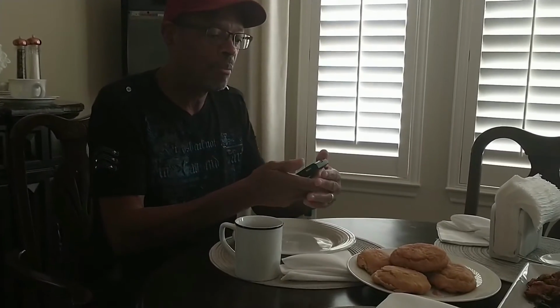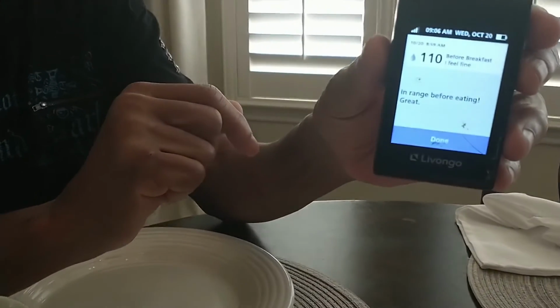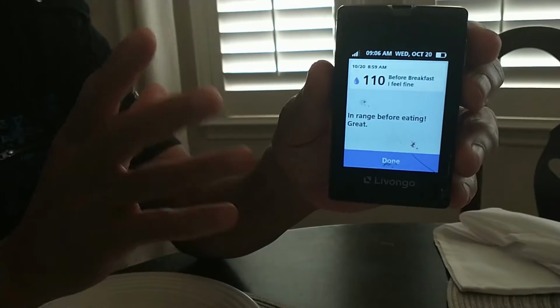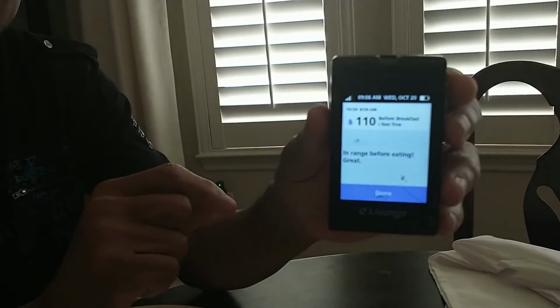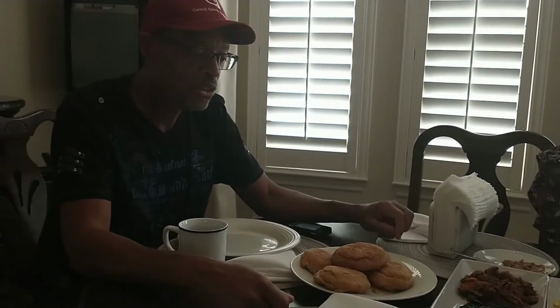So I already took my blood sugar this morning. I had half a peach while I was cooking the breakfast. So I started at 101, but I'm at 110, which is very good because I had a half a peach. The other half is still there. So this way I'm starting at 110. So what we're gonna do is have some fun. We're gonna enjoy our breakfast. We're gonna chat a little bit, and I'm gonna come back and let you know in about an hour and a half how this breakfast worked out.